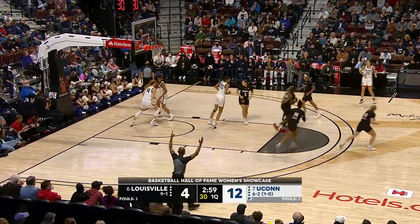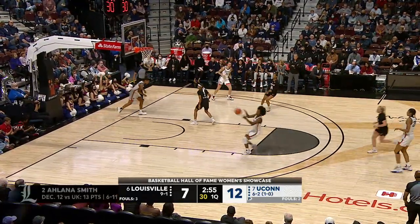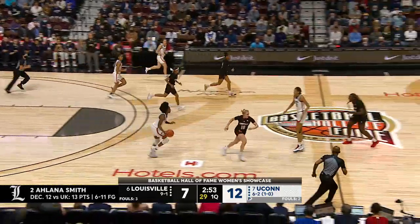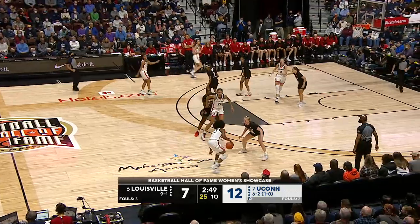Three-pointer from outside by Alana Smith. That's the 5th three she's made this season. And those are the shots that are going to be there, and it's going to be important for Louisville to be able to find a rhythm from the three-point line against the zone.